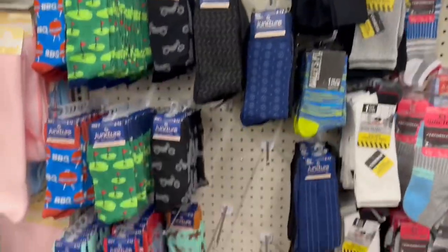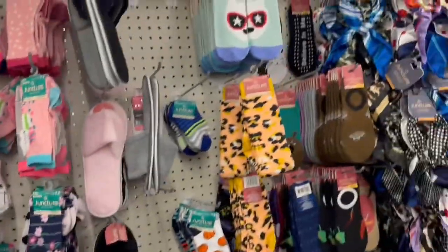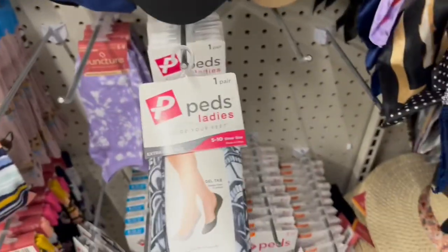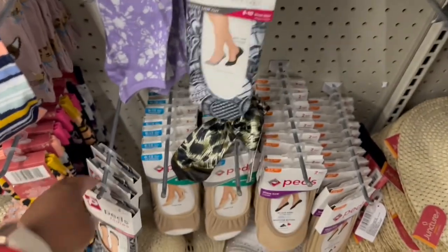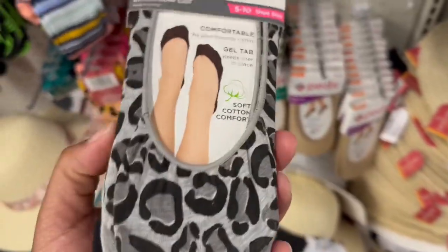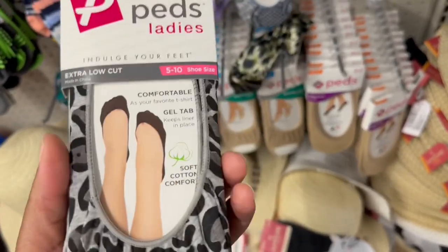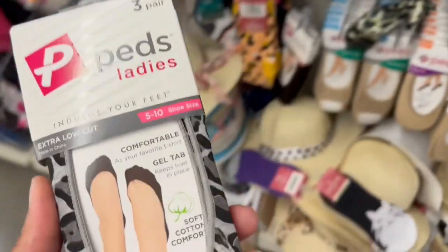Now they have upped their game with the socks. Some nice socks. Scan through. Oh, they got the pads. These are nice to wear with your flats so they don't slip. Oh, they got a 3-pair set. Hey, girl. I don't have a good amount of these at the house. I might get these though. Check them out.